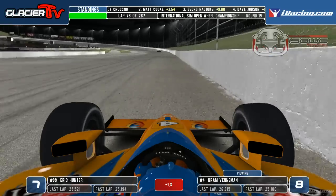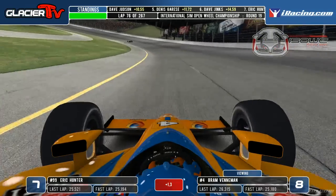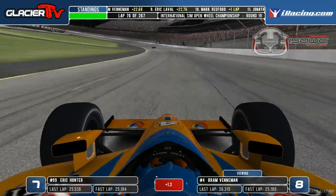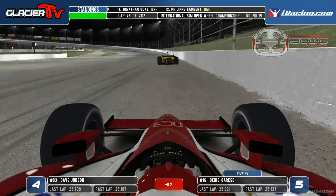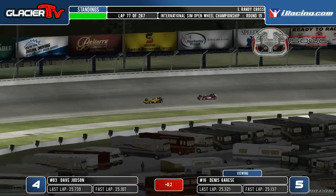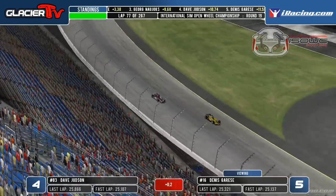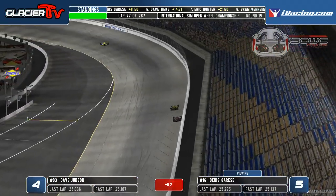We are green all the way in this, the ISOWC Kentucky 400. A big difference to what was the situation last year. A race filled with cautions then, a race with no cautions this time around. Matt Cook led this race from pole position. He led the entire first stint before he came onto pit road, when he was almost spun around there by Randy Crosney. Crosney gets the race lead. They are looking at the incident. They said that they'll probably hand out any penalties after the race to Randy Crosney, if indeed there are any.